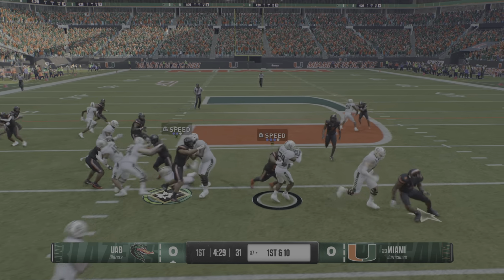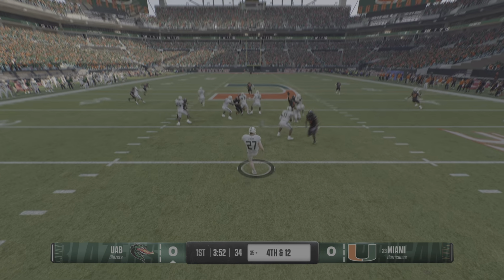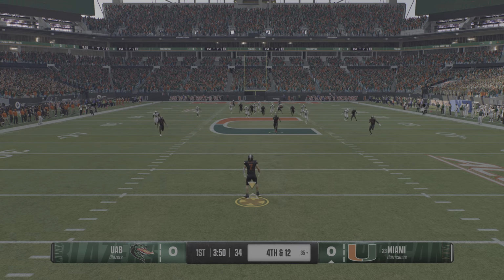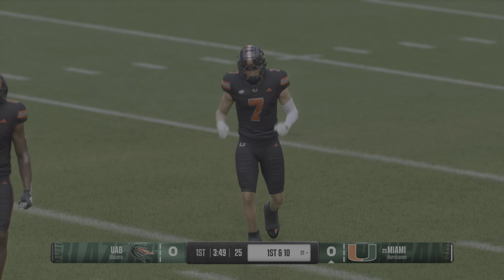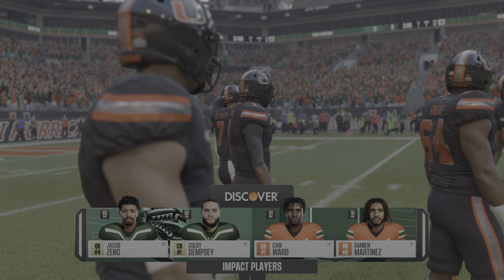Get them. And he's not going to get there. The defense stands tall. And the Blazers decide to punt it away. First time we've seen their punt team this afternoon. Signals for the fair catch. And Restrepo with the catch, the fair catch.